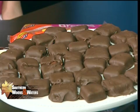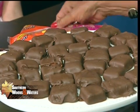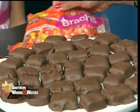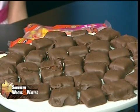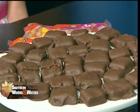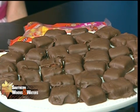Homemade Butterfingers. It is so easy. It really is easy to make. We use candy corn, 3 cups of candy corn, just like you buy, right? Put it in the microwave and you melt it a little bit at a time. Stir it because it burns real easily. Just stir it like 15 seconds and then check it. And then you put 1.5 cups of smooth peanut butter.